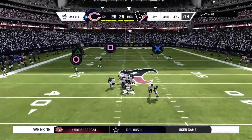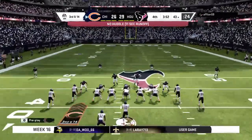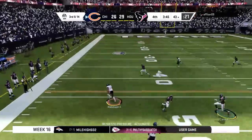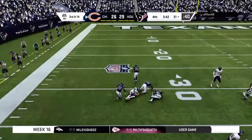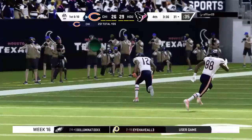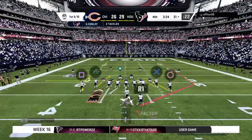Now it's Trubisky. And he's going to go down. They sack him back at the 42. After that sack we just saw, Trubisky and the Bears deal with a 3rd and long. Now Trubisky on 3rd and long. That's complete to Robinson. And he takes this one down almost all the way to the 30. It's a gain of 26 as they pick up the first down in the process. Some good games going on in the early window. This might be the best of the bunch.